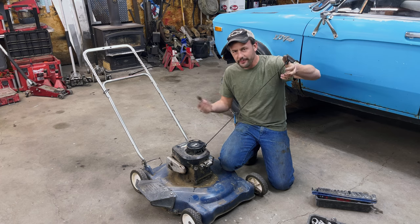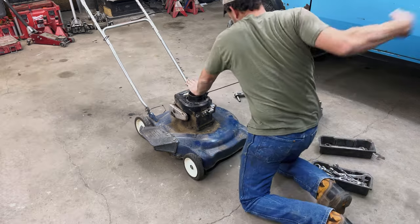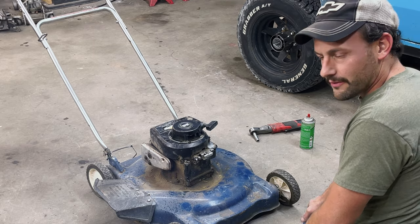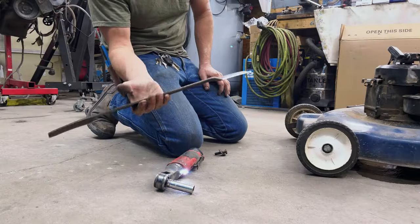Everything you own is pulled from the scrap heap. It's not all unicorn farts and rainbows. It's not quite the vibration we're looking for. We're gonna off balance this blade just a little bit.